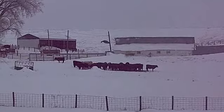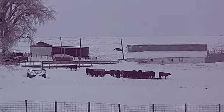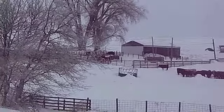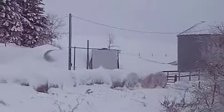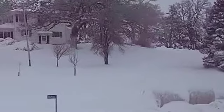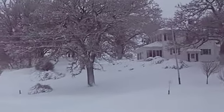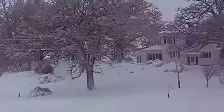Here's some video footage of the cows trying to survive. And just over here, where they drink their water, they had some trouble the last couple days, freezing over, and they have to come down and pour a bucket of hot water in there to melt it and jump on top of it and break the ice. You can see there's the family farm here.